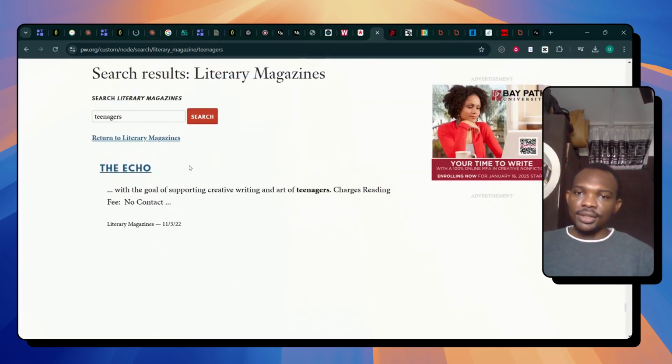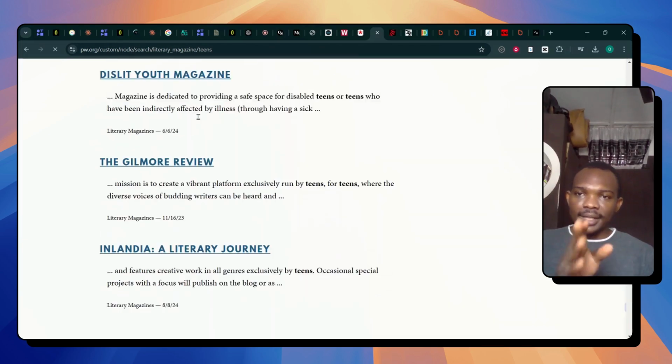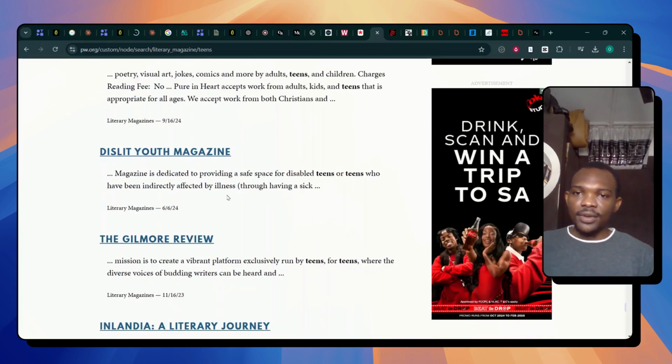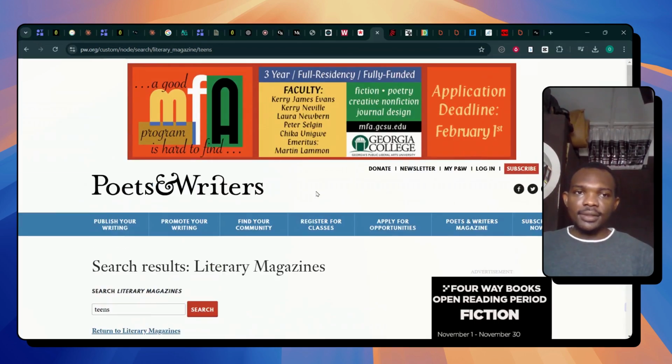Okay, the echo. The echo didn't show in the last search. So teenagers. Let's try teens, right? So for most people in high school, they'll be in their teens. So if it's not necessarily high school, your work will get accepted. So you see, I search for teens and it's bringing out a lot, right? So now this one is for disabled teens or teens who have been indirectly affected by illness through having a sick relative or stuff like that, right? So you see different magazines that you can submit to as a teenager, right?